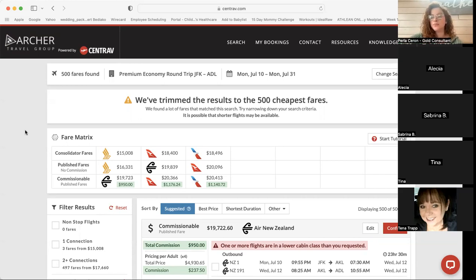So this is what comes up. You're going to see that on the top, you're going to see this fare matrix. Okay. It's going to split up the fares into 3, into 2, into 1, right? Depending on the flight itinerary, right? Not all flight itineraries are going to show all of these 3. Okay. So just keep that in mind.